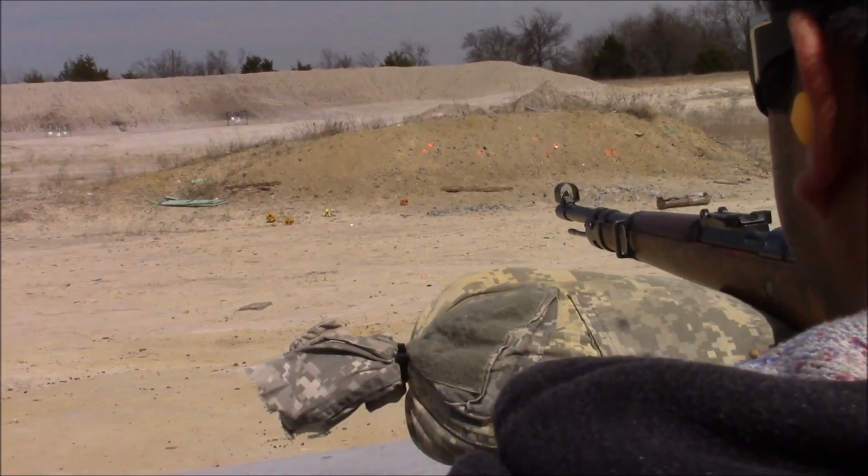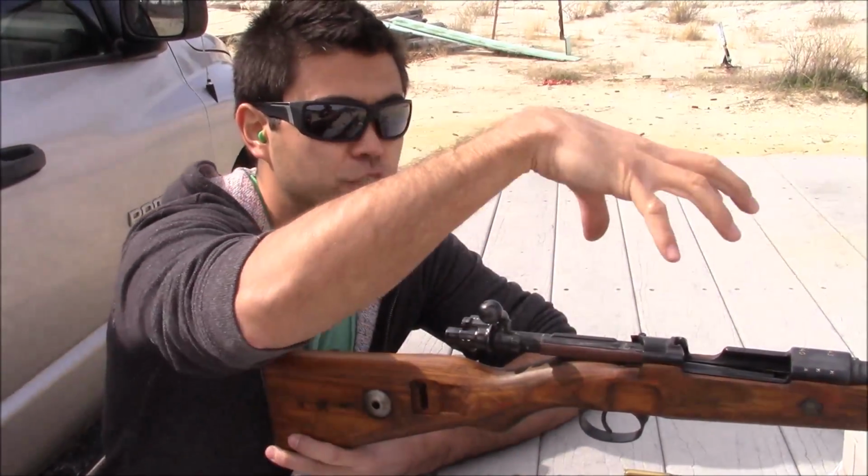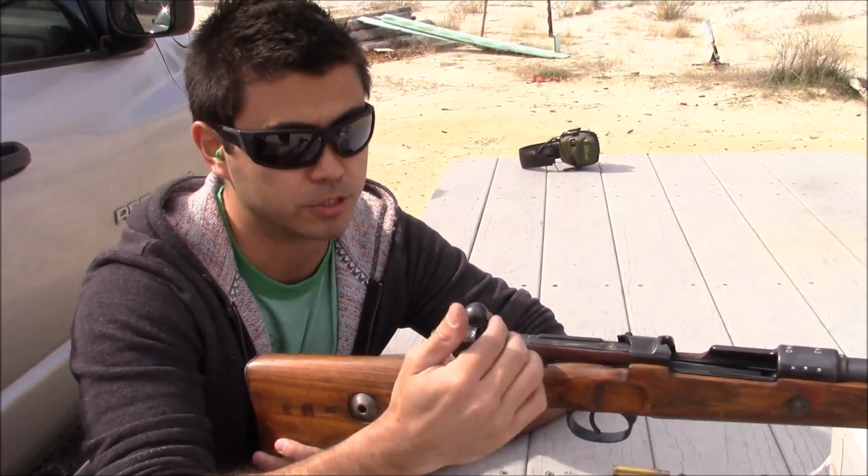Cool, let's do one more. All right guys, so for the last shot, I thought it'd be kind of cool to get a shot of above the gun itself so you can see the action working.